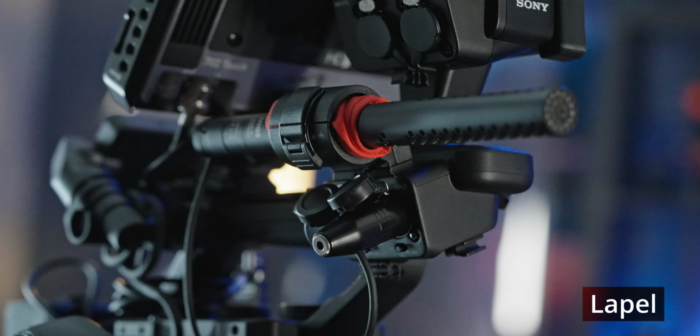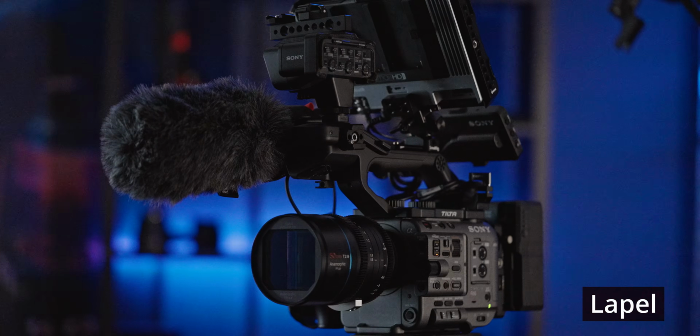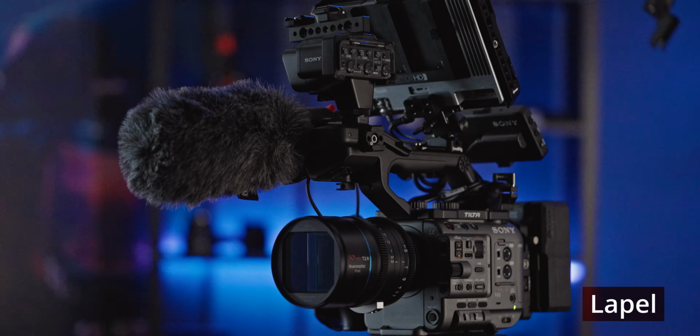Finally, there's the NTG5. Now this is a bigger microphone, but I never noticed the increased size because when it's mounted to my FX6, that's a bigger camera and it fits right in. Now the audio quality in this microphone definitely sounded the best of the three. It had a much richer low end and just all of the sound sounded nicer and like you needed less EQing in post to get a great sound.